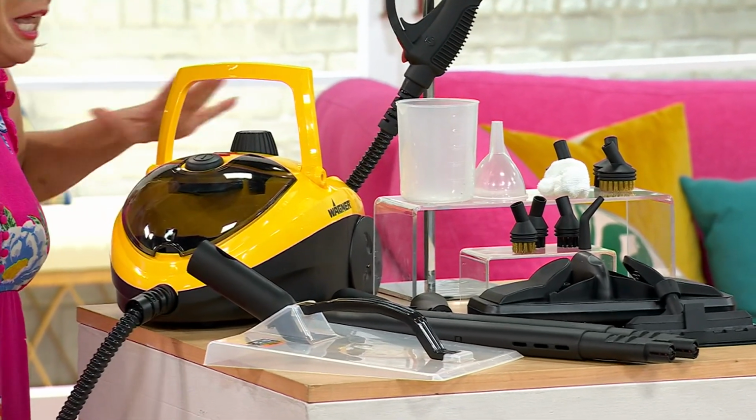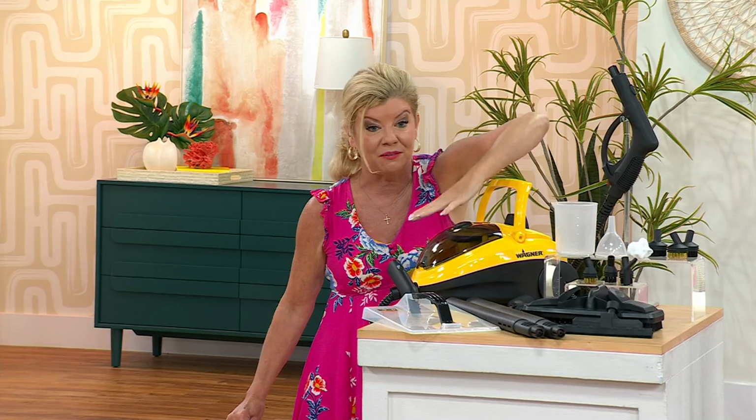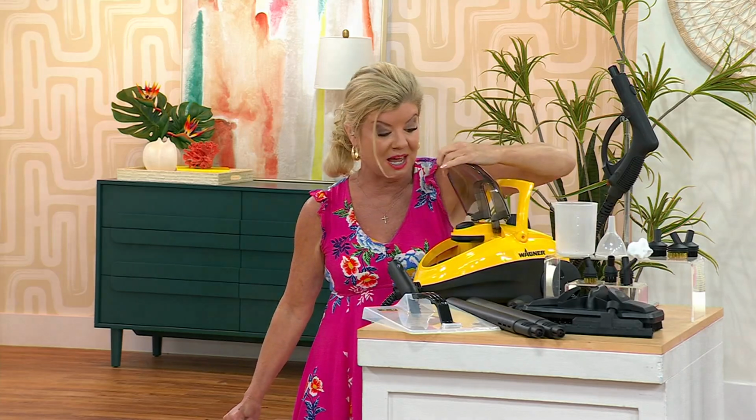It is all included, and most of the attachments, or just about all of them, actually fit right inside of here, so right inside of the lid.